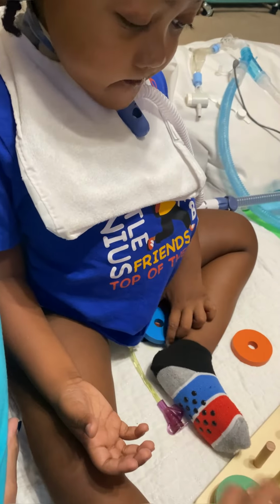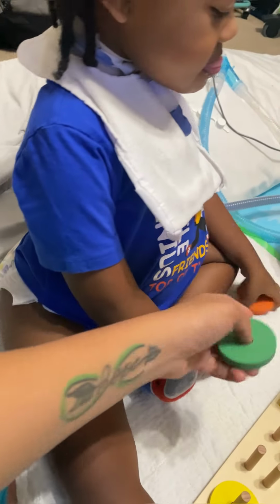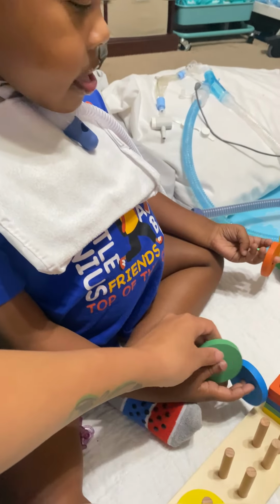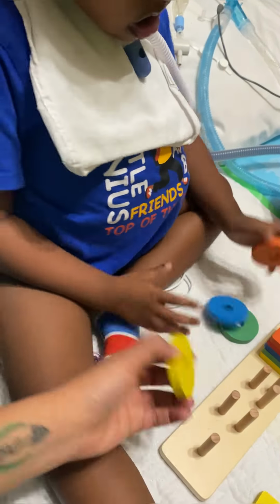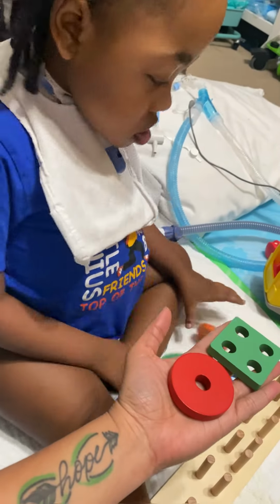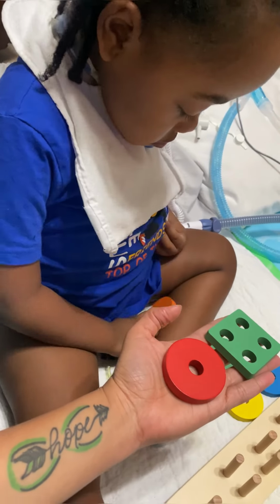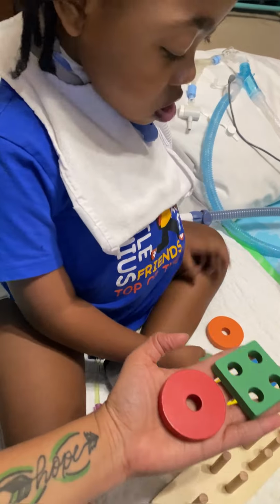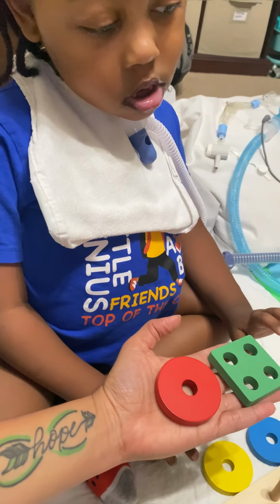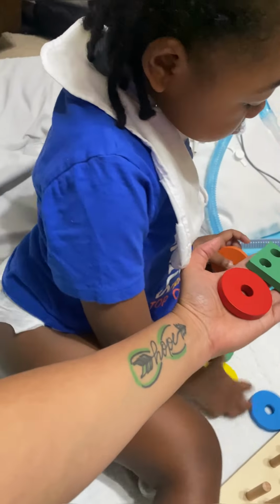Wait, this isn't a circle. This is a circle. Look, you have a blue one, you have an orange one. Get the green circle. Here, get the green circle. Green. And we also have a yellow. And there should be a red one here too, J-Bear. Which one is the circle? Honey, which one's the circle? Where's the circle? You got a circle in your hand? Can you get the red circle out of mommy's hand? Look, look at it. Can you get the red circle out of my hand?